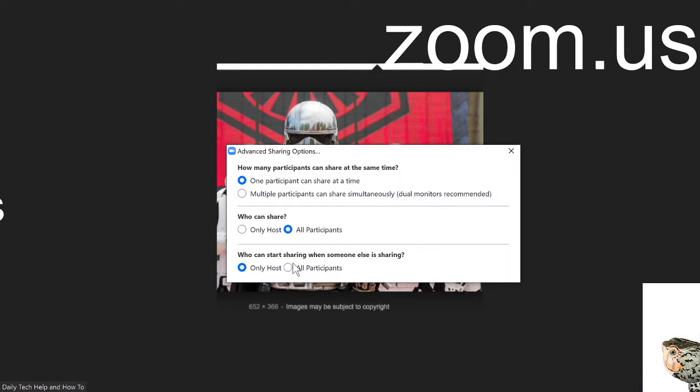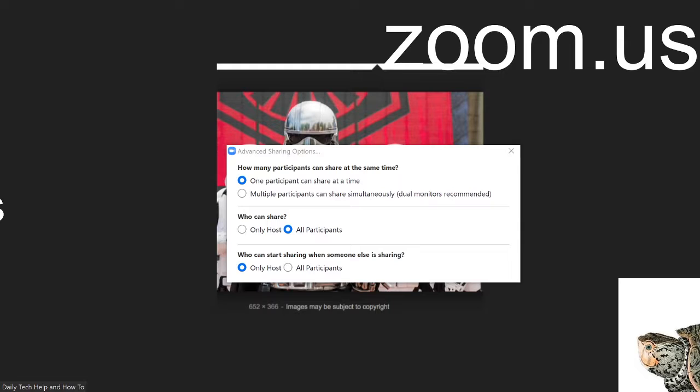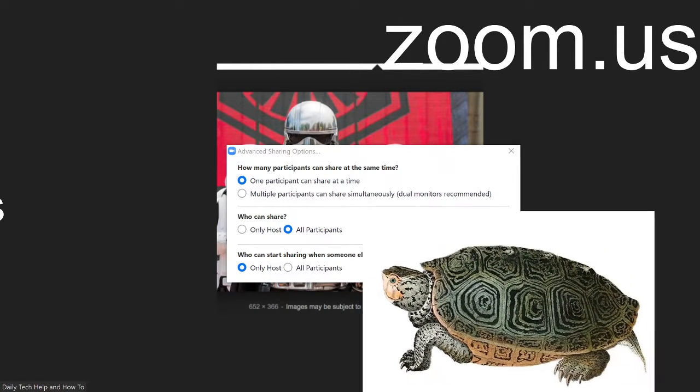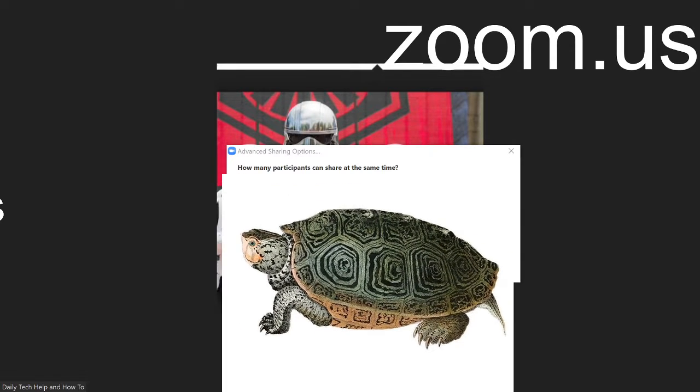Then, if all participants can share, can all participants start sharing when somebody else is sharing? If you're a teacher, I recommend keeping this on only host, so that when one person is presenting their screen, you don't have another student just trying to butt in with a meme or something like that. Pretty good. Okay, I think that you should keep these features all like that.